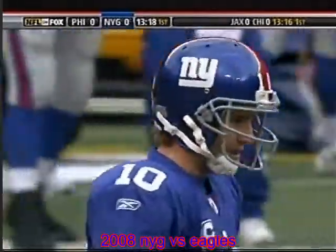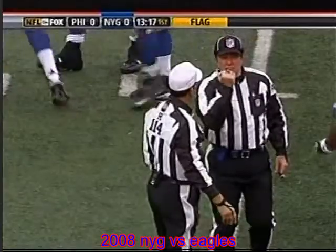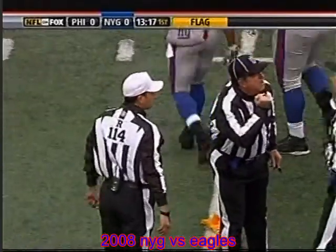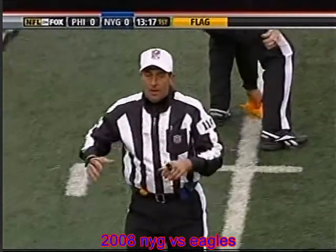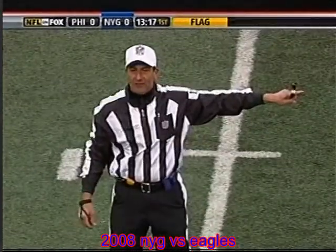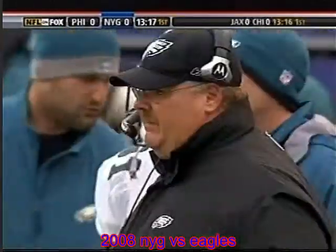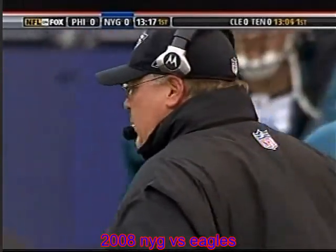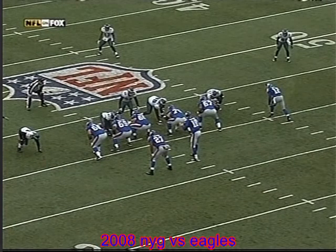Penalty markers as Smith is brought down by the face mask at the 48. Personal foul. Defense face mask, number 27. 15-yard penalty added to the end of the run. First down. That's Quentin Michael, the second Eagles penalty of this drive. Yeah, there you go, Kenny. The second Eagles penalty on this drive.